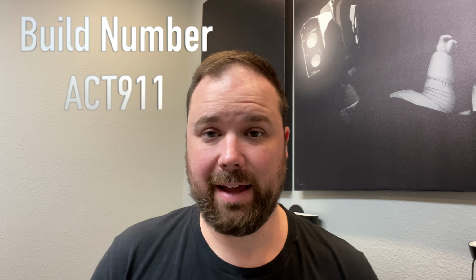And it's the build number ACT911 for the KEY2 with a December 5th security patch update. And then over on the KEY2 LE, this one is the ACT575, which is the build number for a November 5th security update. Now, I am aware that this is not going to go to everybody's phone.